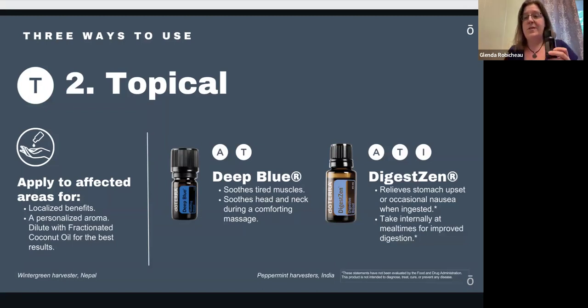Another reason to dilute essential oils is some of our oils are hot on the skin. Like I mentioned, peppermint is cooling. Well, some oils can be hot, like oregano, thyme, cinnamon, clove. Oregano, for sure, burns. So you're going to want to dilute it with some coconut oil.